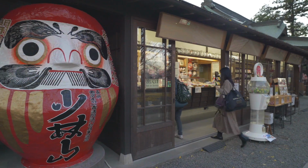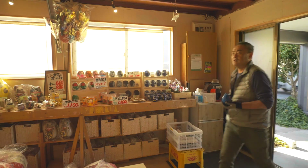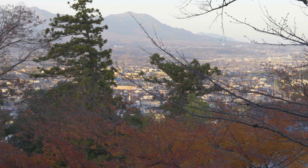Considered as a toy by some and as a talisman of great power by others, this little doll sure holds a lot of significance in Japanese culture. We visited Takamasa Asahi in Takasaki, a city that produces most of the Daruma in Japan.